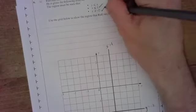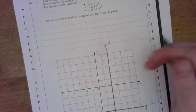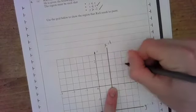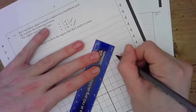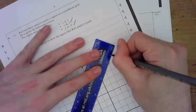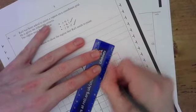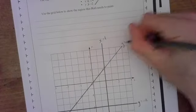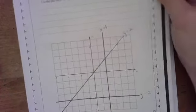And then finally, y equals x. So that means every value that is whatever x is, so 1 and 1, 2 and 2, 3 and 3, minus 1 and minus 1, is just the diagonal that runs through here. So it's going to go through all the corners of those squares. It's just going to look something like this. Okay, and again, label your axes, label your graphs.